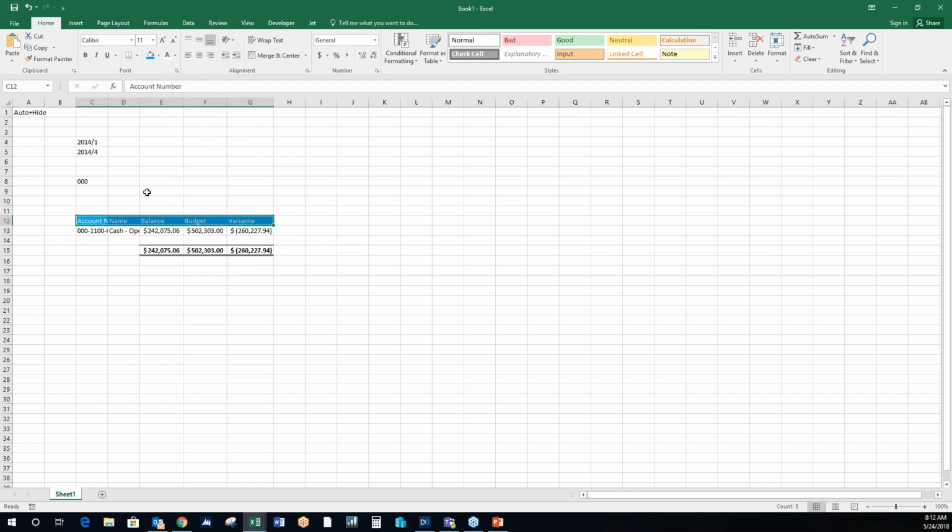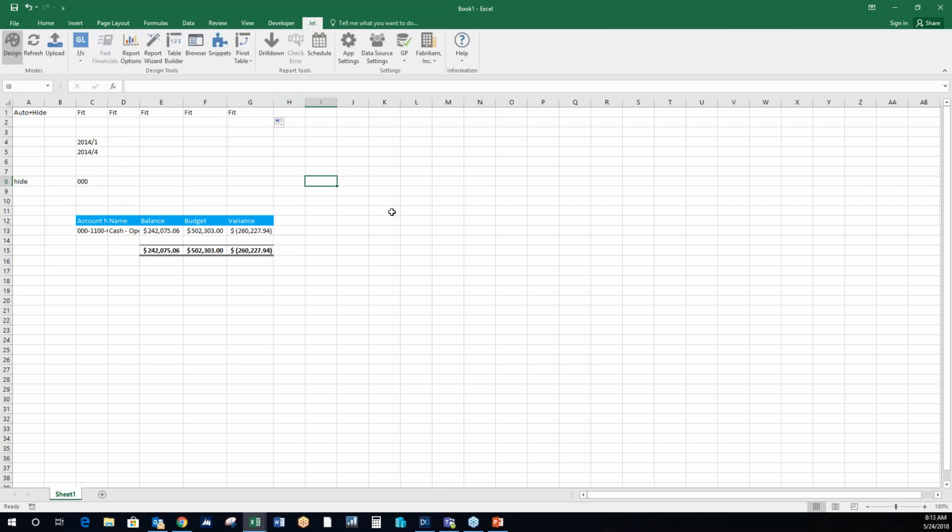I'm going to add in a couple of what are called JET keywords, but the first row and first column are reserved for those keywords. And so I'm going to hide this row for my end viewers. And then I'm going to auto adjust these columns, so when I refresh this report, I don't have to manually adjust those.